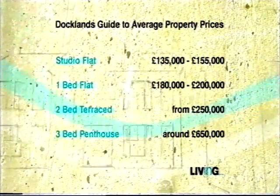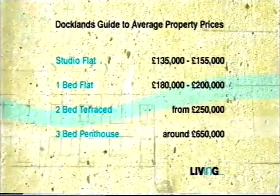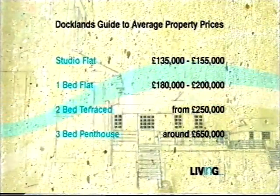And here's a guide to average prices in Docklands and some other local information to help you settle in the area.